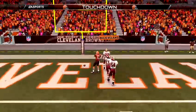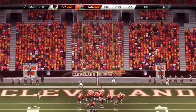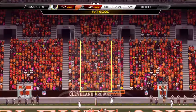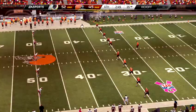Touchdown. That'll close the gap. I give all the credit to the wide receiver here. What a route. Fooled the defender. He is wide open. Nice throw by the quarterback for the touchdown. Browns ready to take it to the opponent.